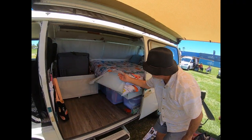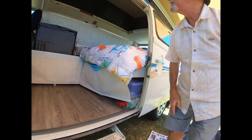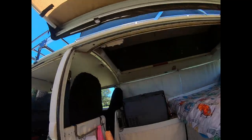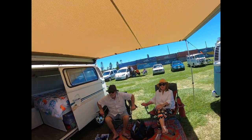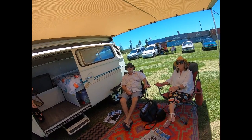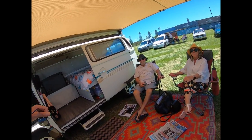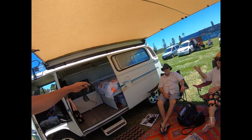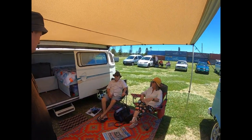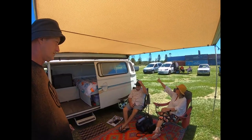A little storage, and you've got storage underneath, and so you just leave the bed set up all the time. Bed's always set up. Pull the crates out. All new canvas, all new hood lining. I think what we're finding with a lot of our customers is that they want to strip back and keep it simple, not have all the cupboards and sinks in. You just carry what you need, not too much gear. And we've just got the little gas stove, so we cook outside.